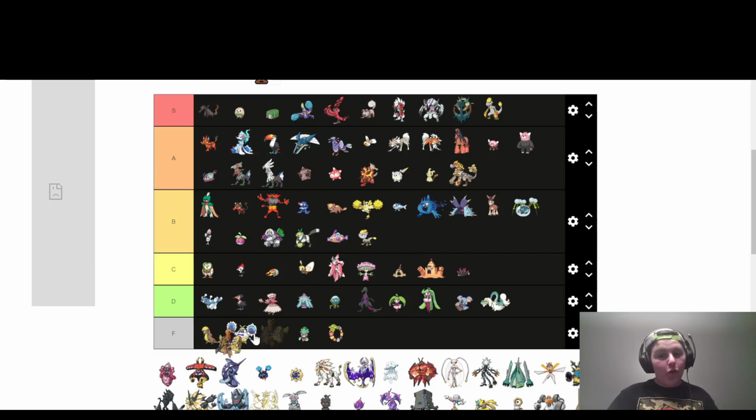Tapu Koko, great design. The Tapus are all very cool, to be honest with you. I think Tapu Koko is probably my favorite. I think it is for a lot of people. I love that mohawk. The color scheme is good. I like the animations. It's so energetic and ready to go.